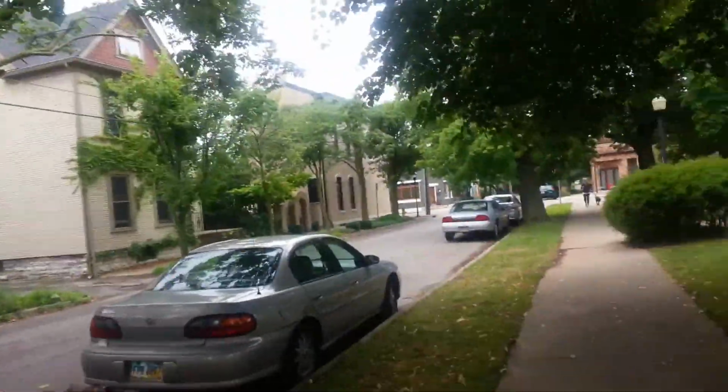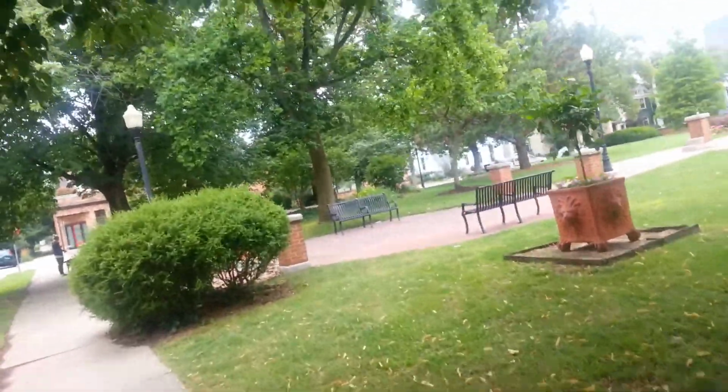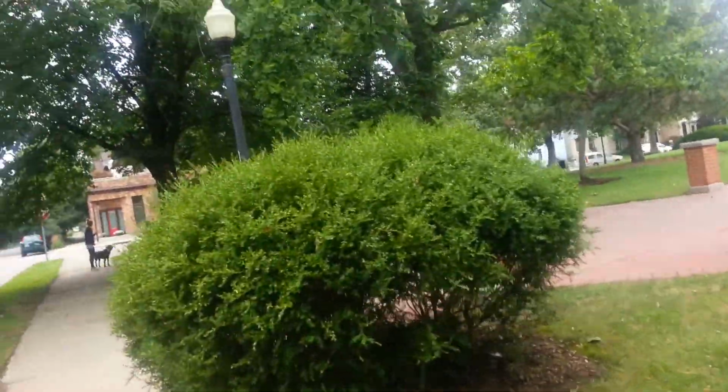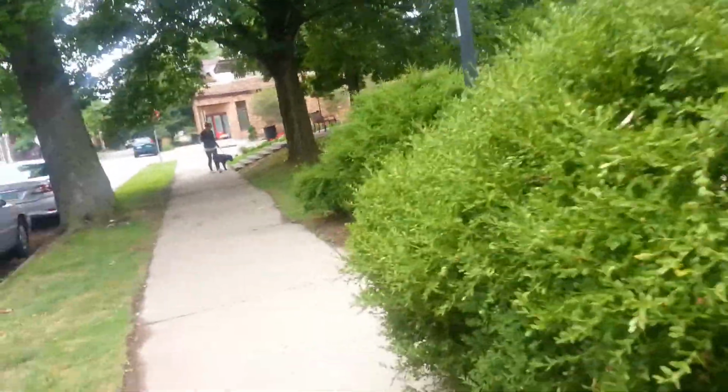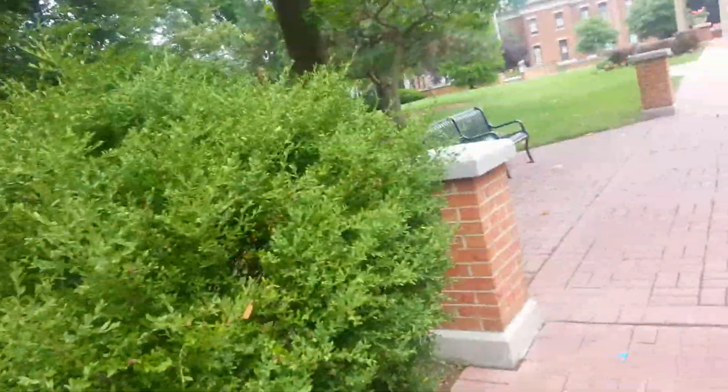and a lady out walking her dog. Really beautiful park and green space.